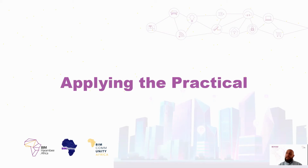So when we start looking at applying the practical to these items, it's really a little bit of technical skills you can take forward to your next project, use in your current project, or understand that you might need someone to complete your capability matrix or increase the capacity of what you can offer in-house.